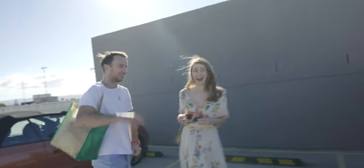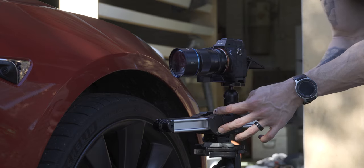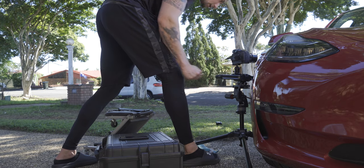Now, when filming cars, I always try and find the best details about the car that I actually want to show off. Now, with the Tesla, there isn't really too much to show because it is so minimalistic in design, but there were still some important details that I wanted to show off, like the badge, the cameras, the rims, the seats, the trim, and all those little details. But yeah, this has been a really fun time filming this car.